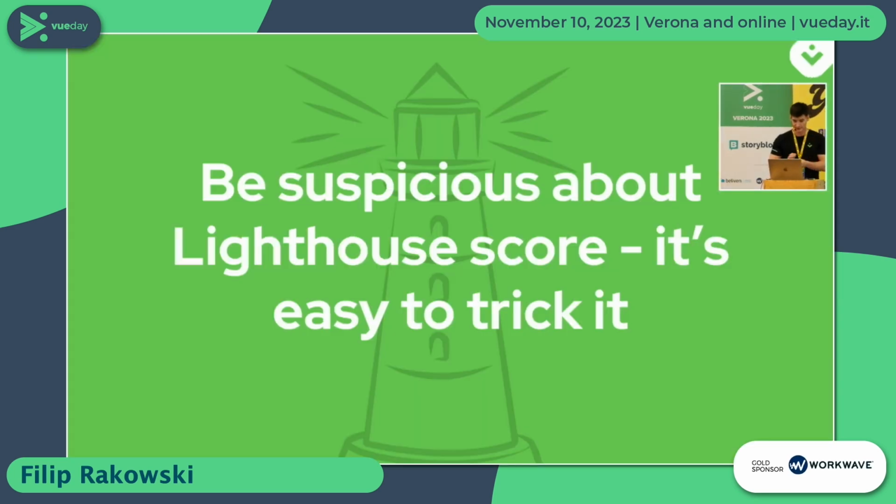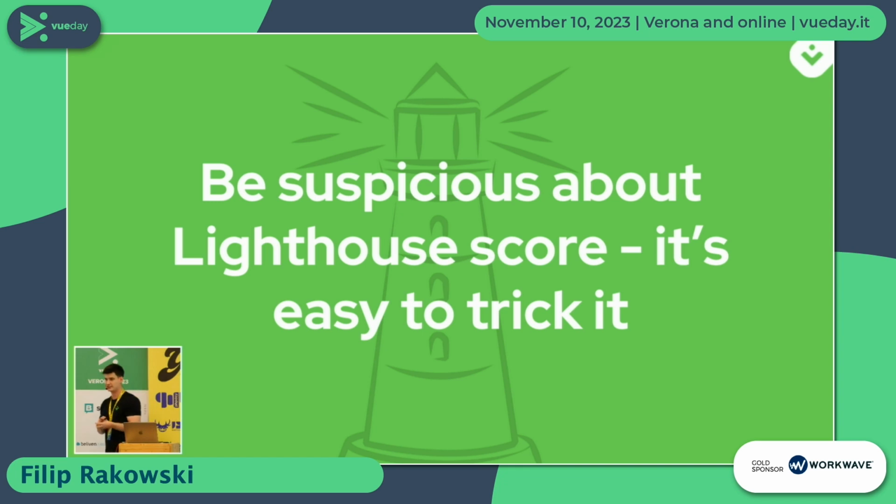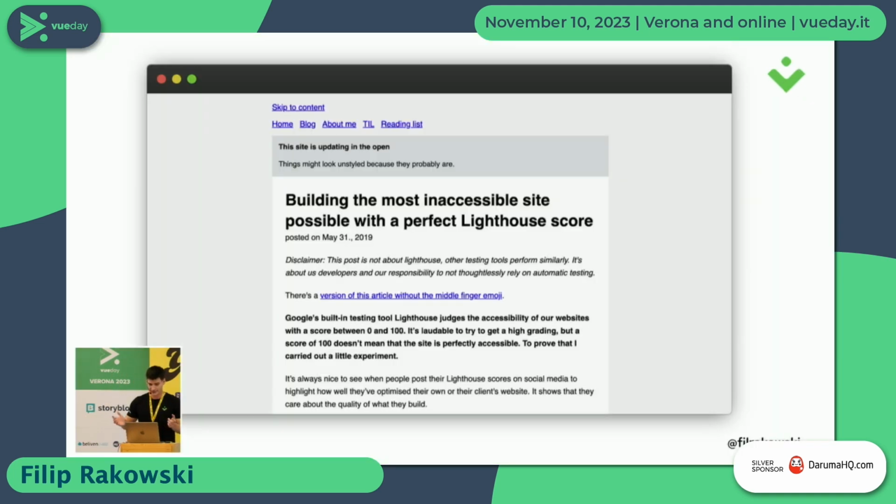Another problem with Lighthouse is that it is just an algorithm. It takes input, it does some magic, and it gives us the output. And if we know how it works, it is super easy to cheat it. And actually, it is much more common than you would think, and much easier than you would think. For example, you can easily find a lot of articles like this one showing how to build a website that is getting a perfect Lighthouse score in, let's say, accessibility, and is completely not accessible.